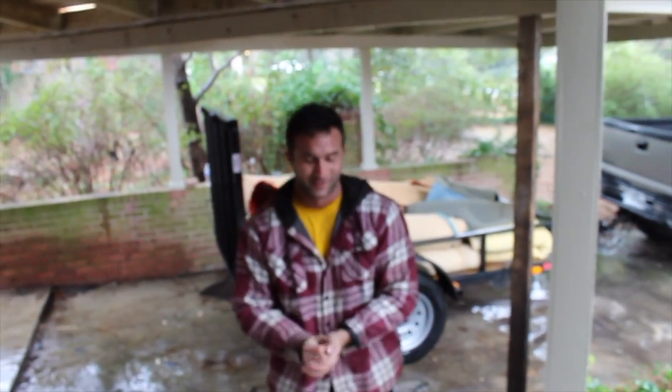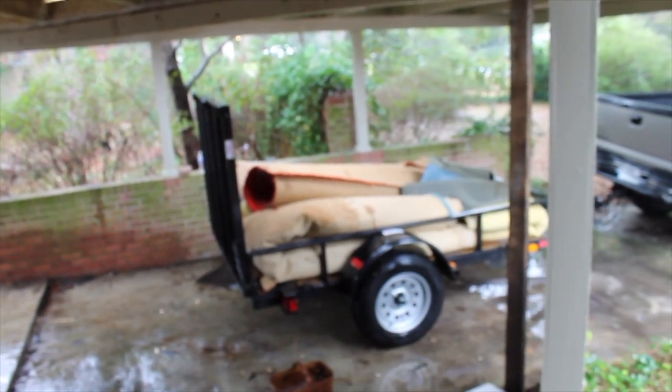It's really nice being the camera guy because I have an excuse not to work. But that trailer does look good loaded, Tyler. Yeah, hey, I'm gonna be the camera guy tomorrow. Yeah, you'd be the camera guy tomorrow while we're painting.